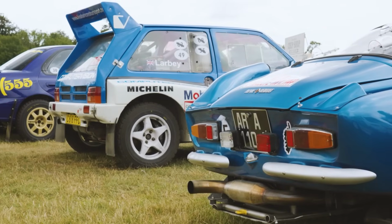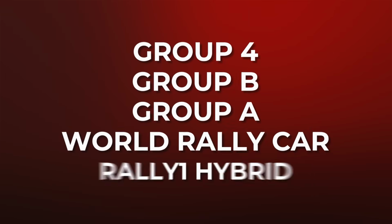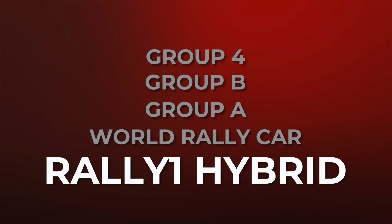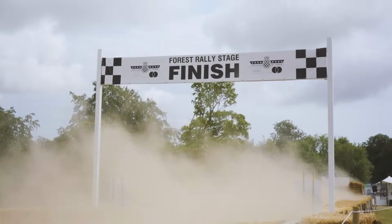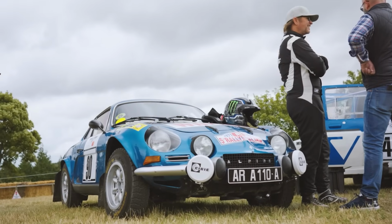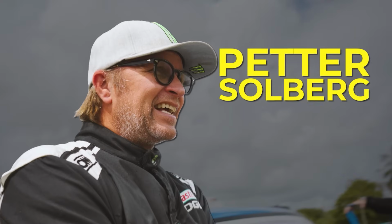This year marks 50 years of the World Rally Championship, and over the last half century there have been 5 definitive eras, from Group 4 classics up to the modern day hybrid powered monsters. So what better place to come than the Goodwood Festival of Speed's Forest Rally stage, designed by the late 1983 World Champion Hannu Mikkola. We've managed to secure an iconic car from each era to put through their paces by 2003 World Champion Petter Solberg himself.